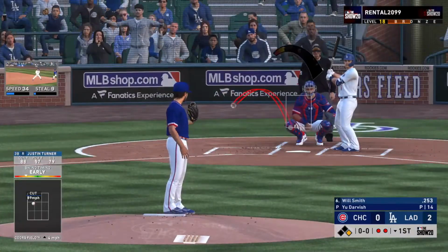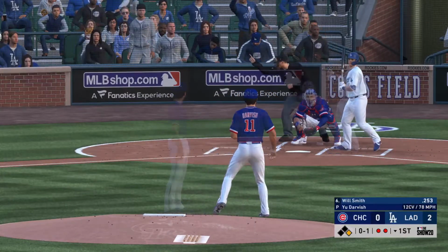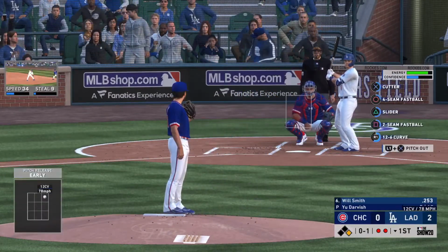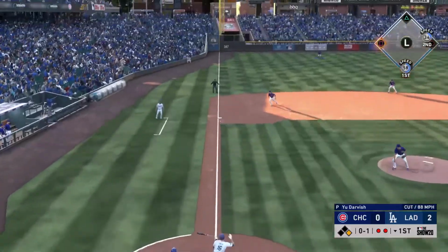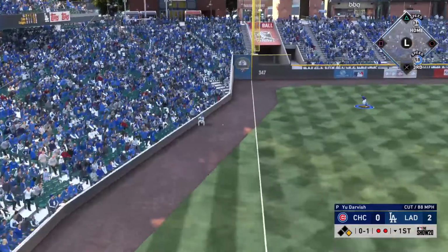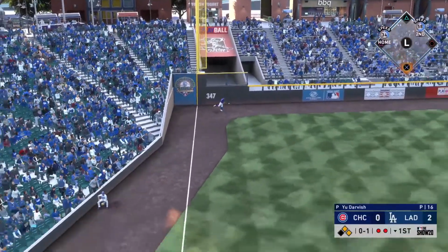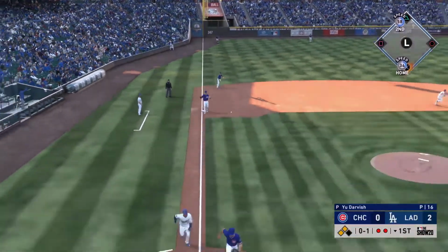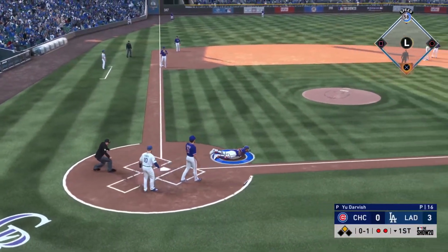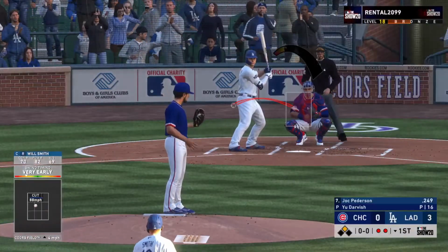And next, the dangerous power threat, Will Smith. And that's in there for strike one. Darvish is what you may call a stingy starting pitcher. He rarely gets hit. And whoa, this is off the third base bag. And that is a fair ball as this one's heading for the left field corner. Turner isn't stopping. Here he comes to the plate. And a relay home. And he is safe at the plate. And the lead is now 3-0.